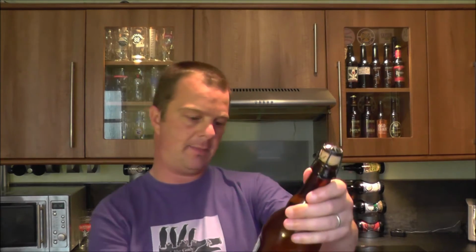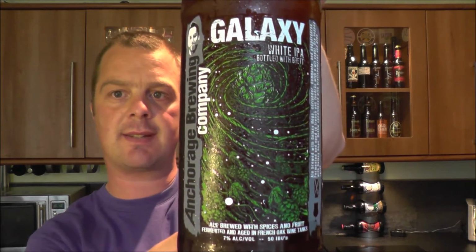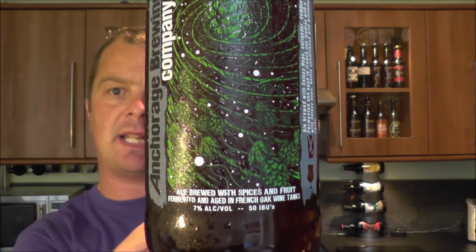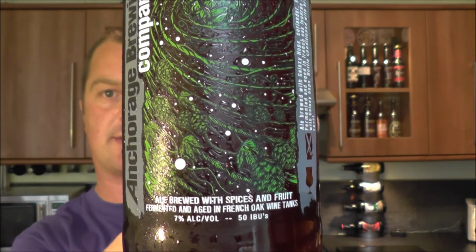Okay, it's beer o'clock again on Real Ale Craft Beer. Today we've got a beer from Anchorage Brewing Company in America, and it's a bottle of the Galaxy White IPA, bottled with Brettanomyces, and it's been aged in French oak wine casks.